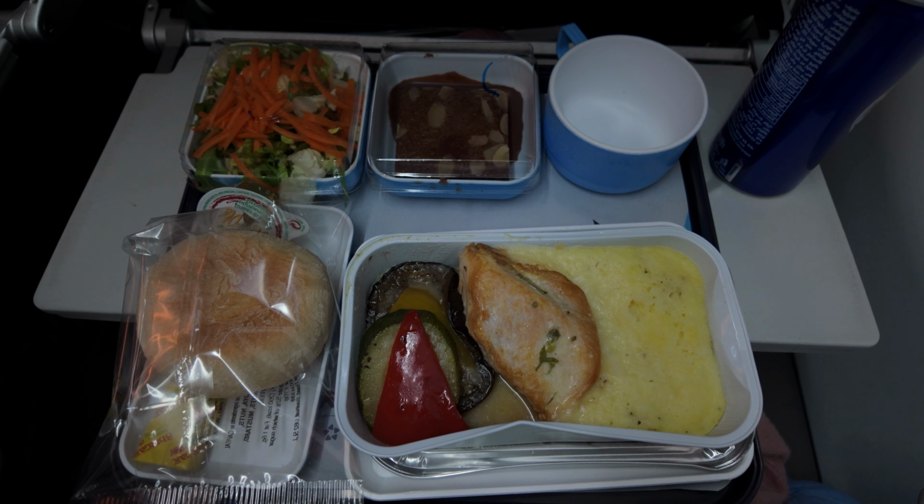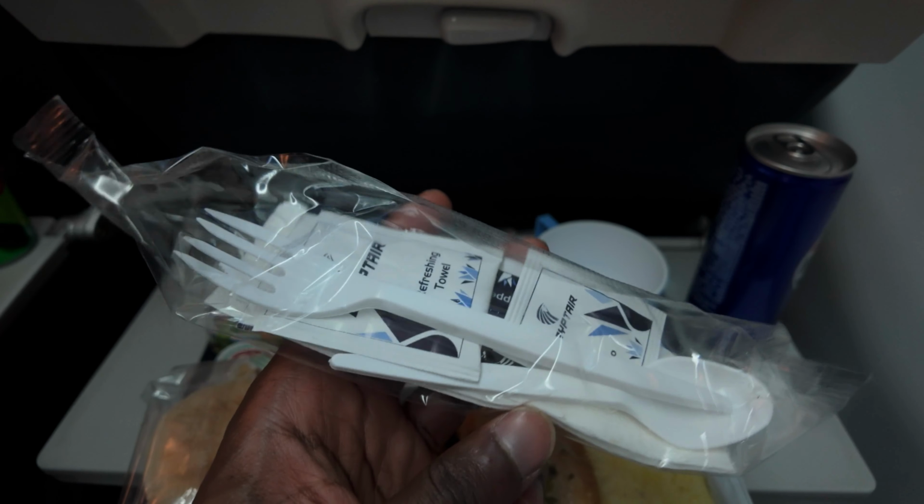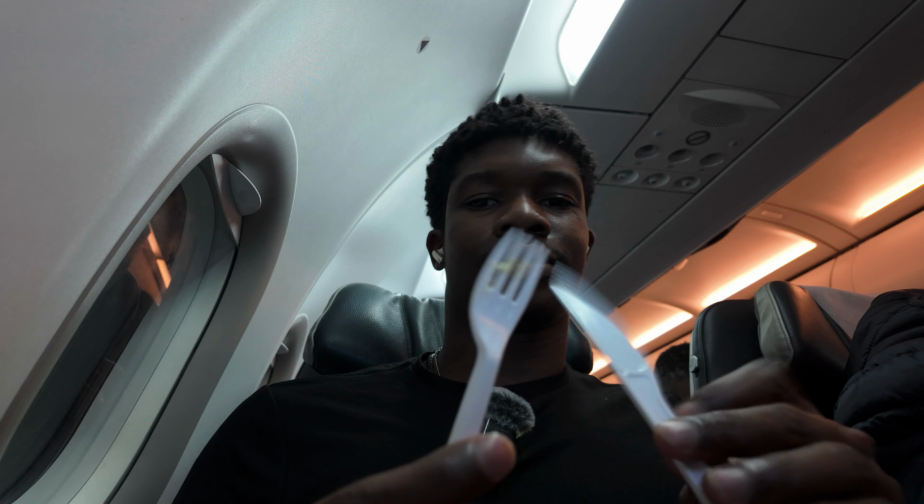For the meal service, we were given a choice between chicken or beef, and I opted for chicken. It came served with mashed potatoes and some sauteed veggies. I'm not flying Qatar or Emirates, so of course plastic cutlery was the order of the day. As for the quality of the food, the main course surprisingly wasn't that bad. The mashed potatoes were mid, but the chicken was actually quite nice for airplane food. Solid 7 over 10.